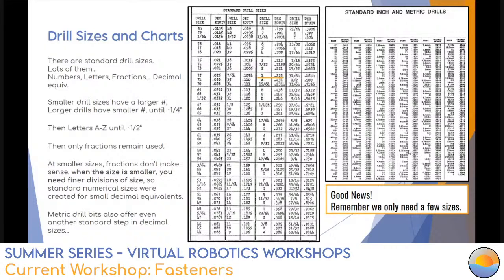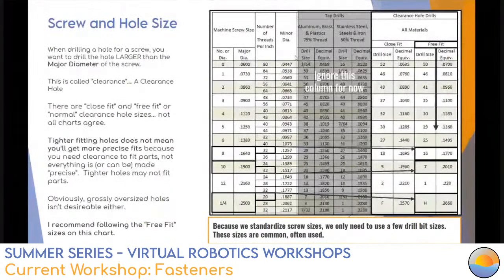So back to this chart, for every screw fastener you're going to drill, you need to create a clearance hole. Now, this is why you have clearance. You need to have the hole size larger than the major diameter of the screw. The hole can't be smaller than the screw, and of course there are different standards. Either you want a close fit, a free fit, or a normal fit.